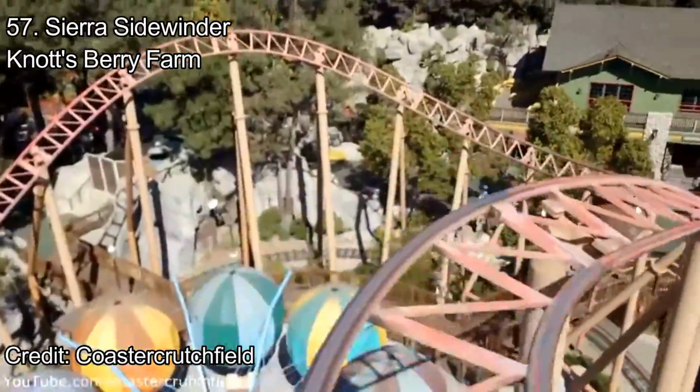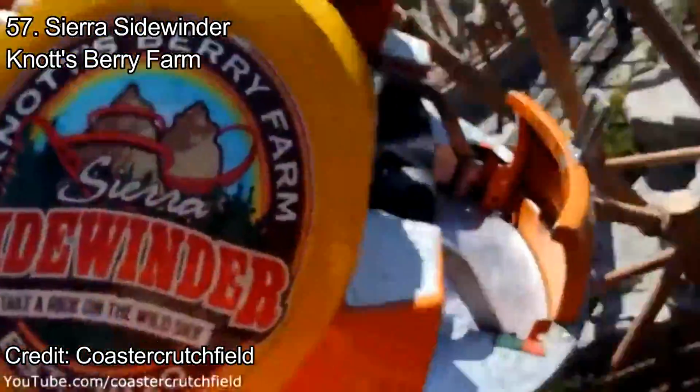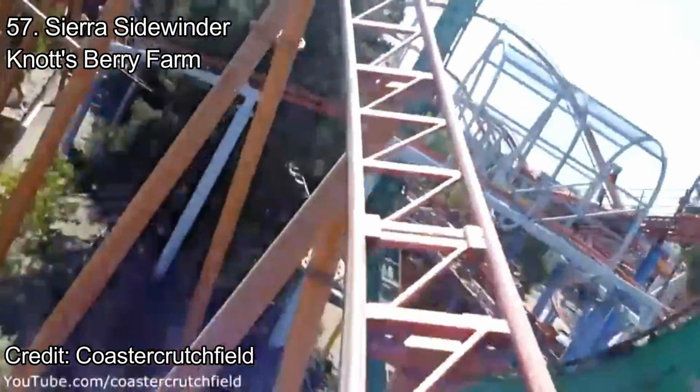57. Sierra Sidewinder. This spinning coaster has a very unique layout and is surprisingly intense for being so small. It's a family coaster with a punch that will cause a lot of fun.